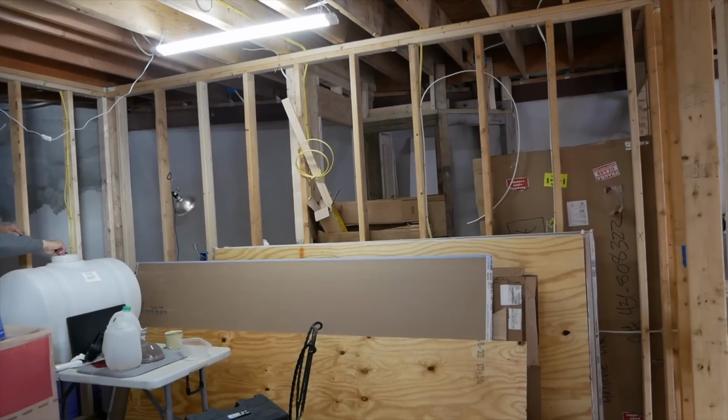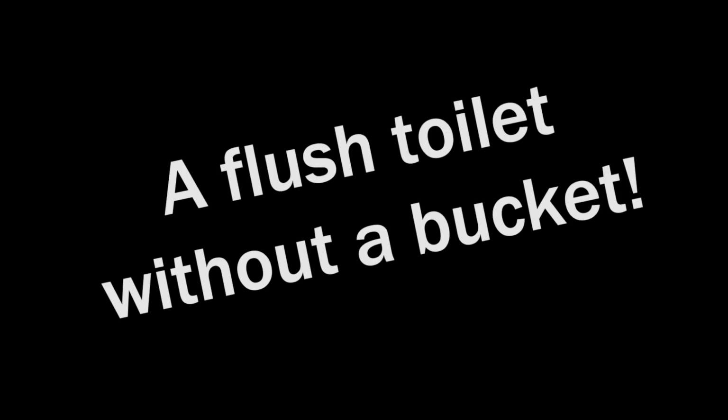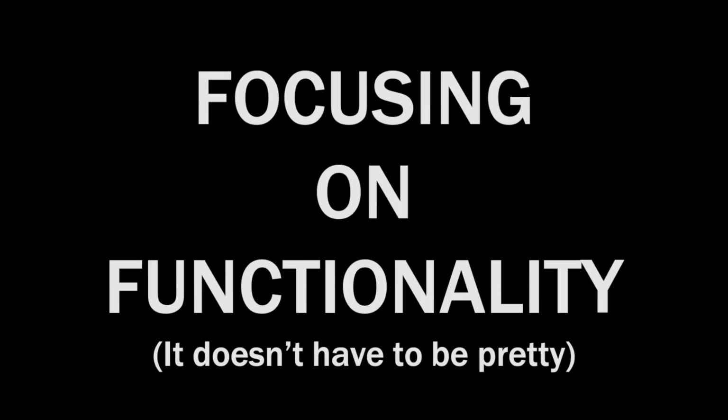Our goal is to focus on functionality, and that means we're basically just trying to do what's absolutely necessary for us to move in and function and keep the dome from freezing. So we're focusing on functionality.